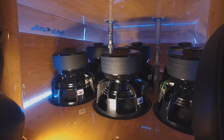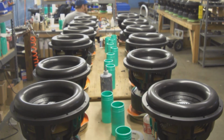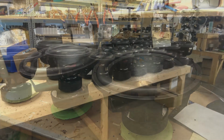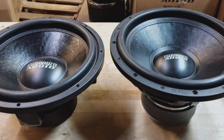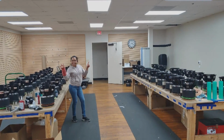How did Sundown Audio become what it is, this bass giant? Throughout the years, just through research and development, Jacob Fuller, the owner, is extremely good. Even though he's the owner, he's also the lead research and development guy. We get a lot of feedback from our clients and our dealers and the people that use our products to figure out how to make our products better every year.